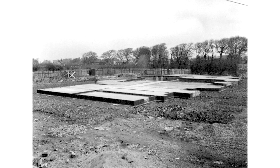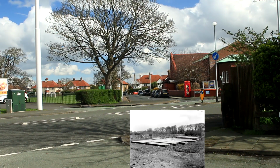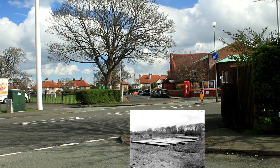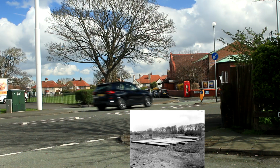But let's go right back to almost the very beginning. Now I haven't got a year to put on this, but this is the foundations of the original railway pub. Now that pub was on the right hand side. Now that road on the right down there is Greenwood Road, the one with the famous OMD telephone box on, of course. No telephone box there.